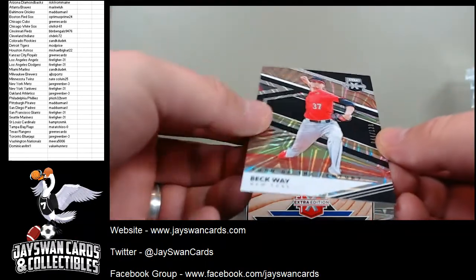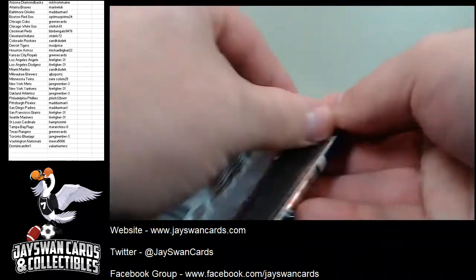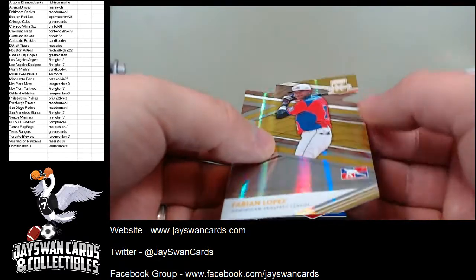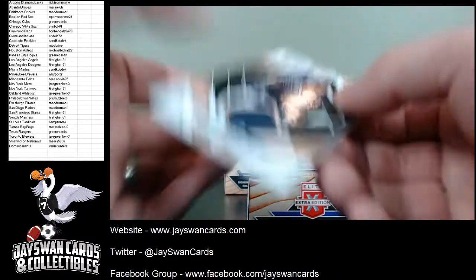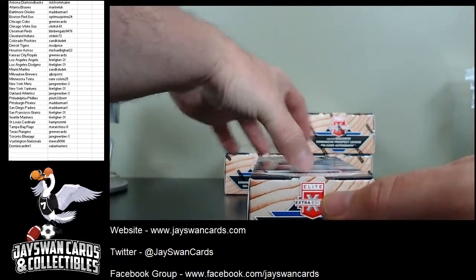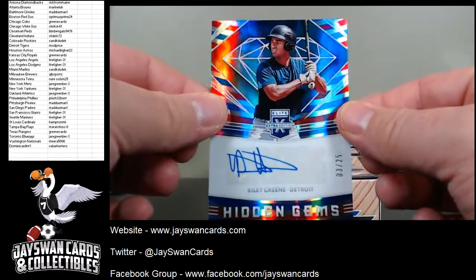And to 120, Beck Way. I think that's Yankees. Jihwan Bay, base for Pittsburgh. To 24, Fabian Lopez for the Dominican spot, die cut. Seattle patch, Taylor Trammell. Nice auto here to 25, Riley Green, Detroit. Pretty card.